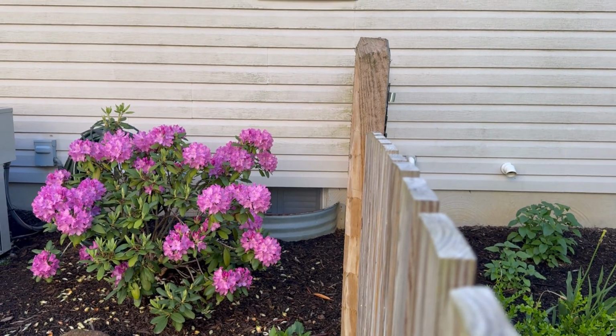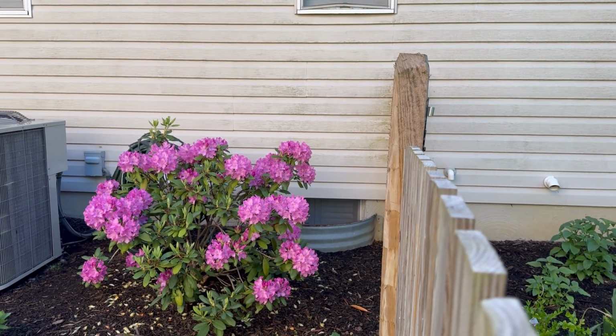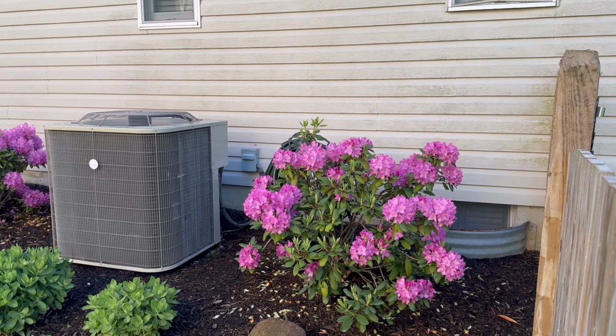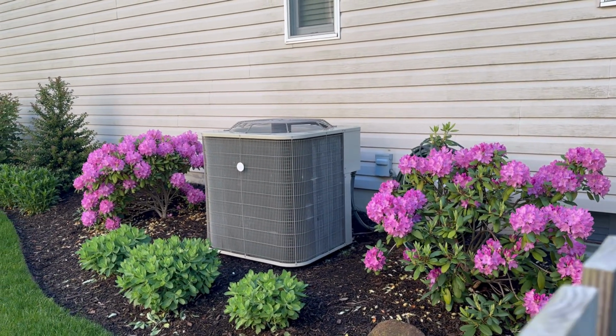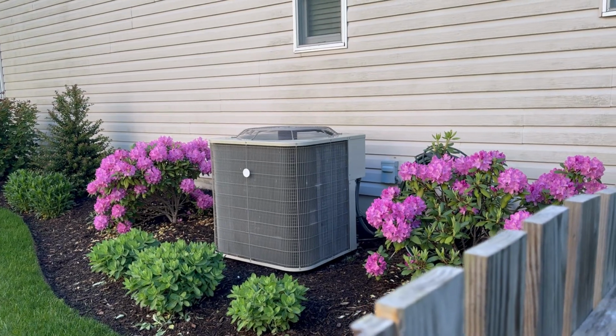So that's the update on my plants on my patio. I'm gonna flip you around and just show you kind of what's going on over here in my main flower bed that I'm gonna work in today. Can we just pause for a moment and look at my rhododendrons flanking my lovely AC unit right here? Oh my goodness, they are so pretty right now.